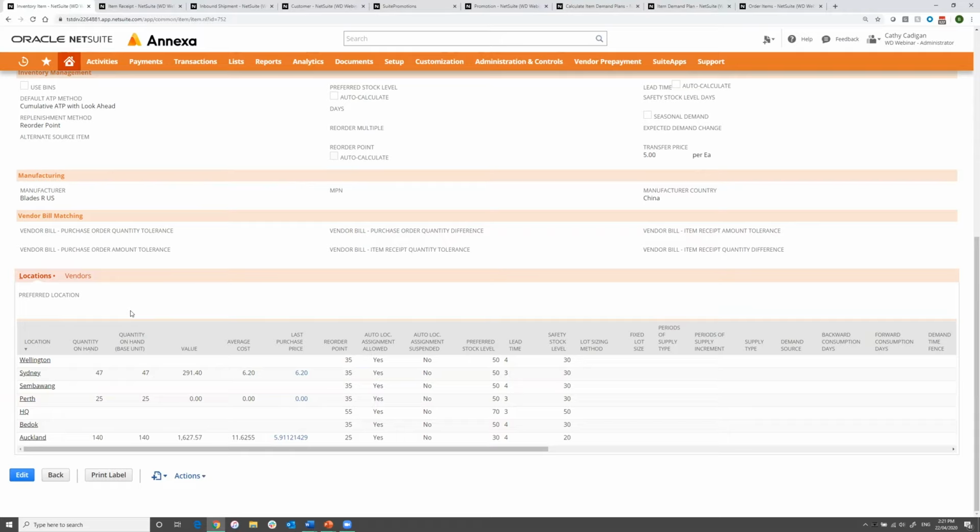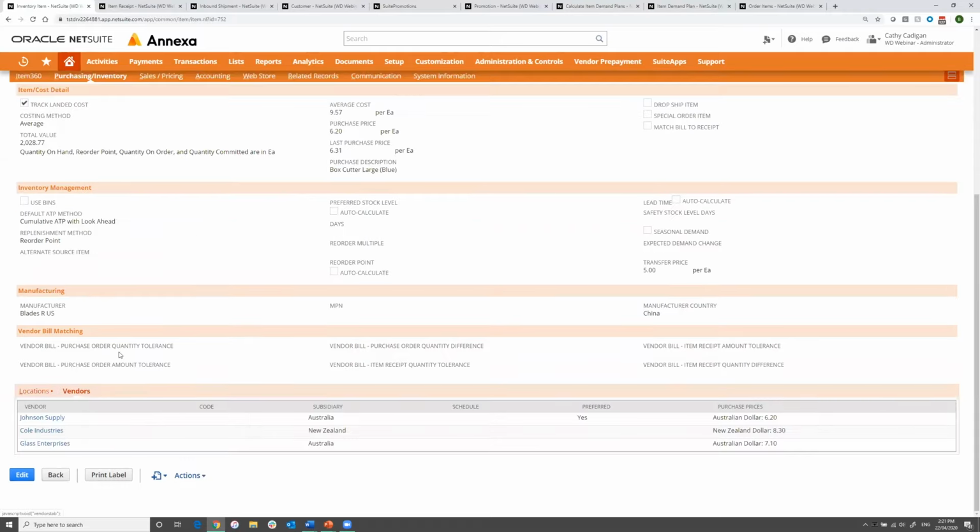The next one we discussed was the idea of preferred vendors. So I've got a vendors tab. I can see the different vendors that I can purchase from. We always have a preferred vendor for any sort of automated ordering that's going on within the system, but we can see those different purchase prices. So when we're making that decision and trying to work out who we want to buy from, we can go straight here.